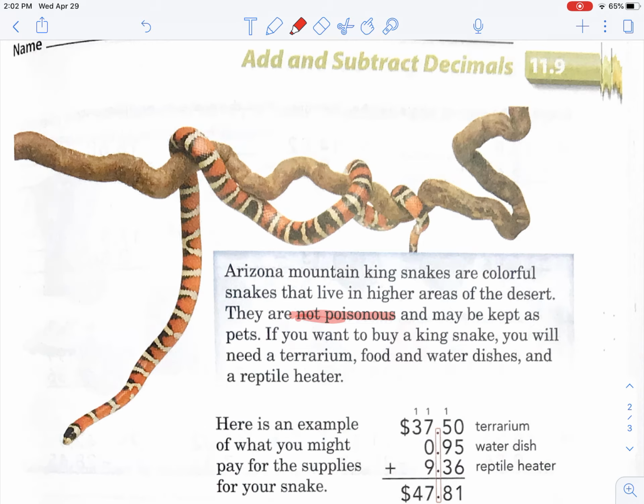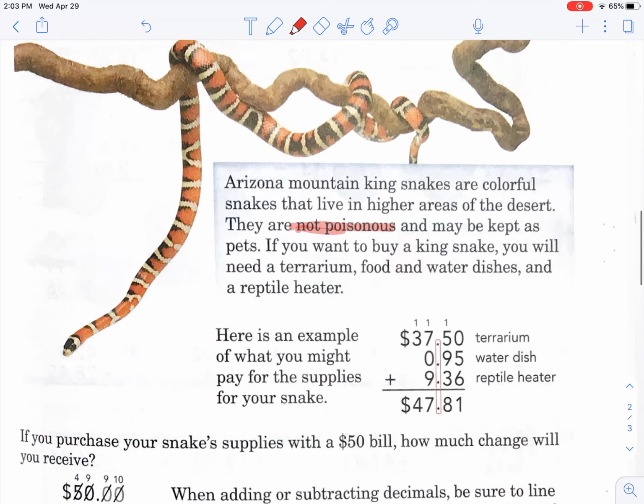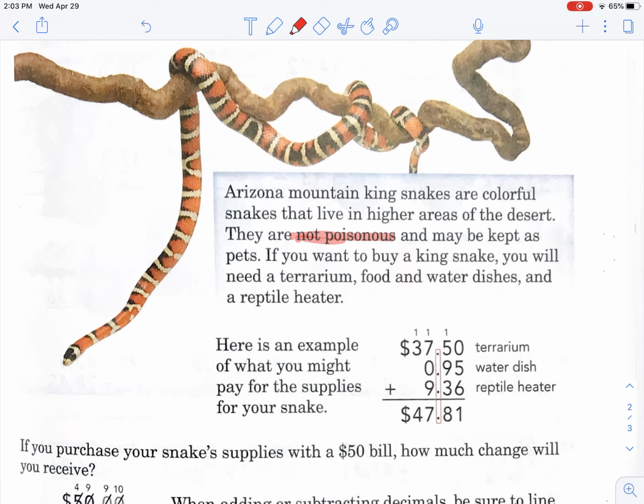Fun. If you want to buy a king snake, you will need a terrarium. That's like the big glass tank. You'll need a terrarium, food and water dishes, and a reptile heater. So if you were to go to the store, maybe you got some birthday money, and you said, I want to buy a snake. Well, you need money for the snake, the terrarium, the water dish, and the reptile heater. Maybe someone gives you the snake and you want to buy all the things that go with it. And you got $50 for your birthday. Well, let's make sure we can add all of that up.